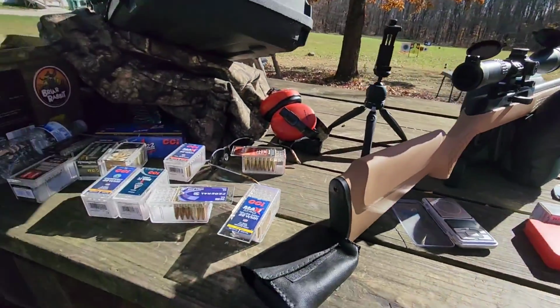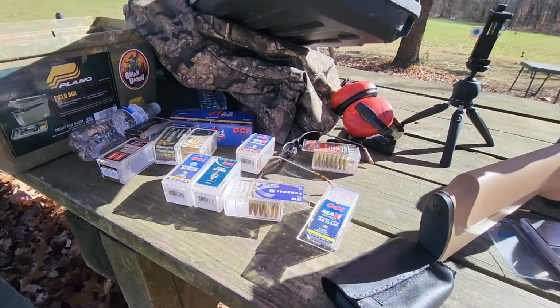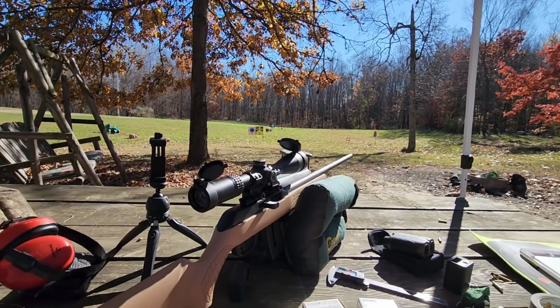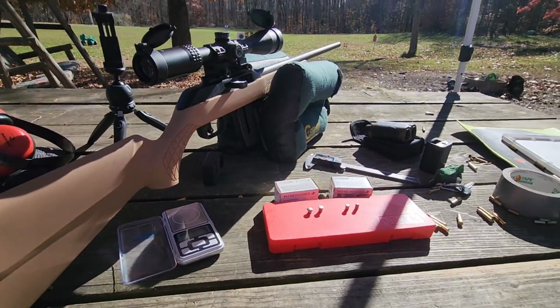So like I said, guys, I have a bunch more coming up. Stay tuned for that. I'll have 17 HMR comparisons coming up as well, 50 and 100 yards. One day we might get these Magnums out to 150 and 200. We'll see. Stay tuned. And I'll also be doing some 22 long rifle comparisons just like this as well at 50 and 100 yards.